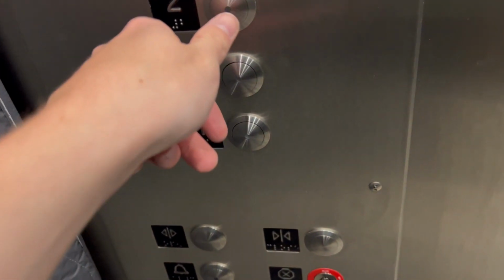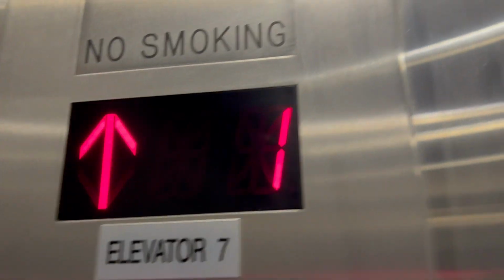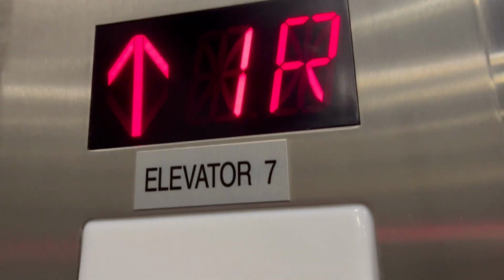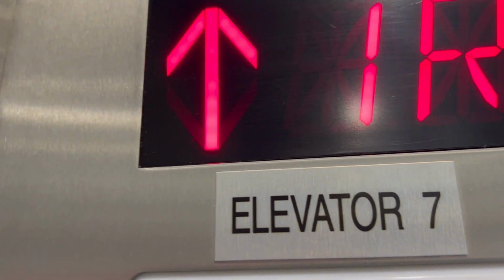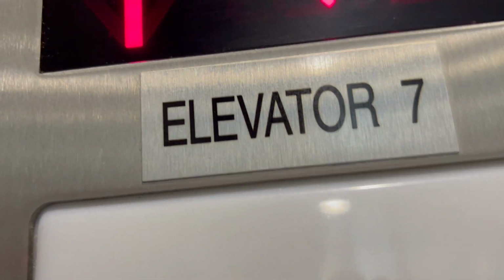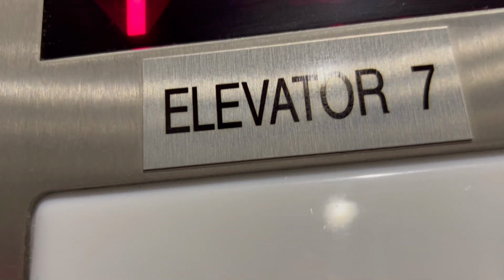ADA compliant phone built into the COP, capacity 3,000 pounds. Let's go up to 2. We're stopping. Going up. Sorry. Which floor? 2? Yes. Unless you can get me to 3. 3 would be ideal. This one doesn't go up to 3.